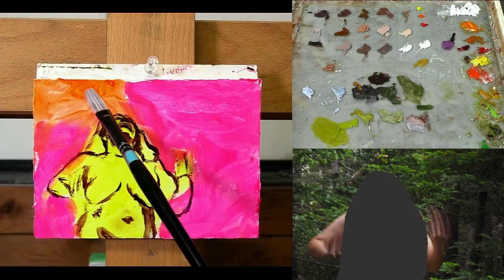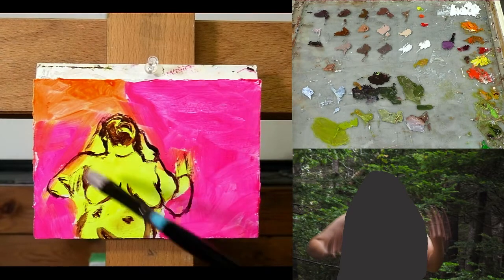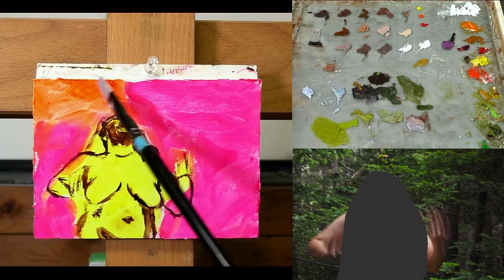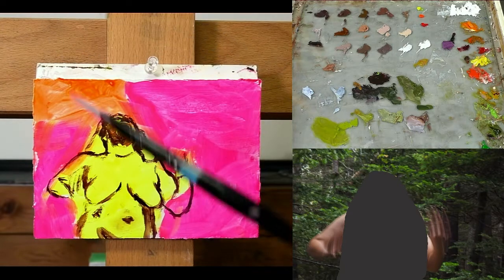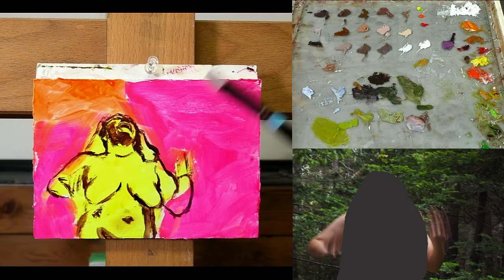So I've put orange in the sky area, and you can see maybe in the reference photo there's a little bit of sky poking through there, not a whole lot, but to give a sense of sky. The pink in the forest area, and then the yellow for the skin. And that's because I wanted to use complementary colors in the underpainting. So if there was an area that was going to be more blue, like in the sky, I wanted orange coming through beneath it. If there's an area that was going to be more green, like the forest area, then I wanted the pink to kind of temper it almost.